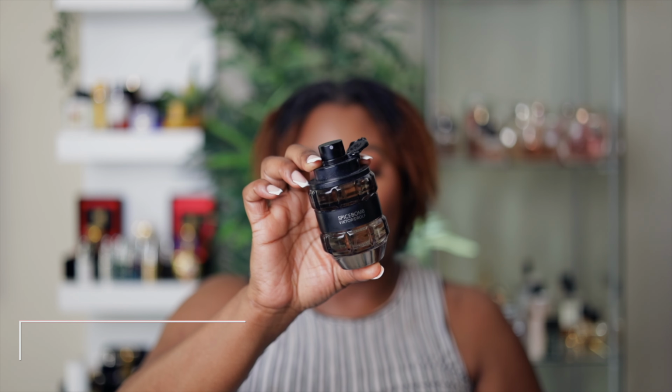One fragrance that I've been enjoying on my husband that I love, that I only got for like $60 at Nordstrom during their holiday sale. Y'all, I love it on my husband, but I've been wearing it on myself as well. Super sexy. It's a classic, and I don't know why it took me this long to get it for him, but I got it. Spice Bomb by Viktor & Rolf.